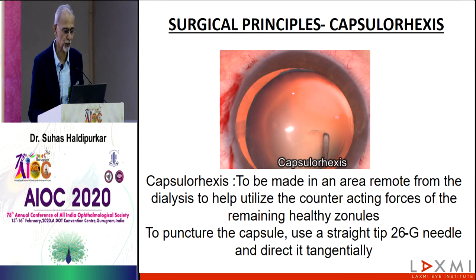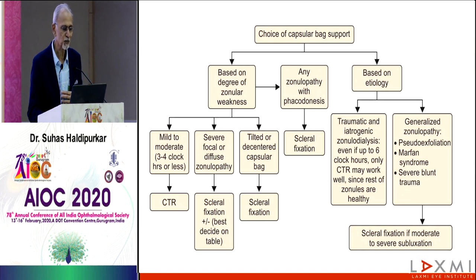And the rexis has to be begun with a sharp tip, because as it is the entire cataract is unstable. When it comes to choice of capsular bag support, based on degree and how nicely you've done it, either it can be done with CTR alone, or it could be scleral fixation or various ways of fixing the lens.